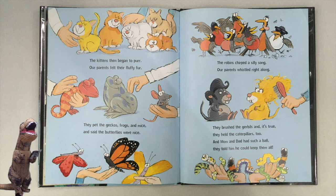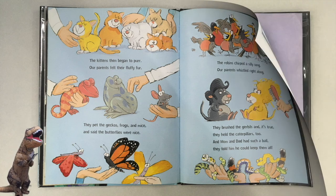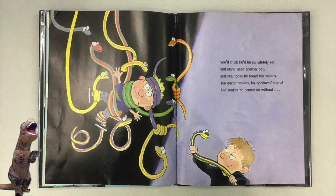The robins chirped a silly song. Our parents whistled right along. They brushed the gerbils, and it's true, they held the caterpillars too. And Mom and Dad had such a ball, they told him he could keep them all. You'd think he'd be completely set and never need another pet.